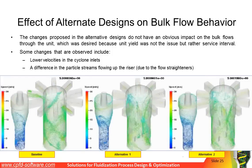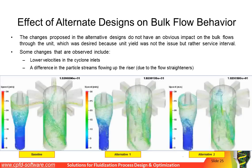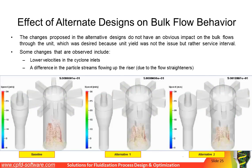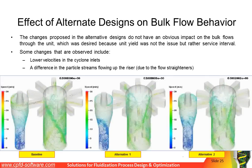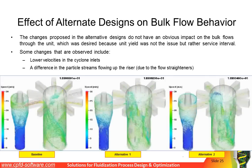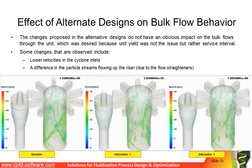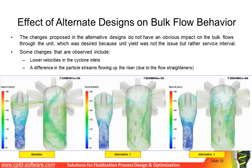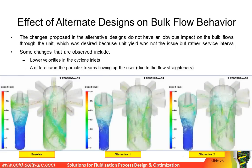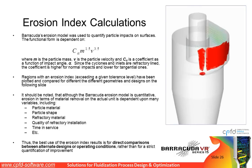Here were the effect of the alternate designs on the bulk flow behavior. You can observe some significant differences between the two alternatives and the baseline, primarily because of the presence of these straightening vanes here. But it's necessary to look in more detail at the cyclone inlets, what kind of velocity is being carried into them, and that sort of thing to determine which design is more effective. One of the things that we did was to calculate an erosion index for determining which design was most effective. Here are the erosion index calculations.